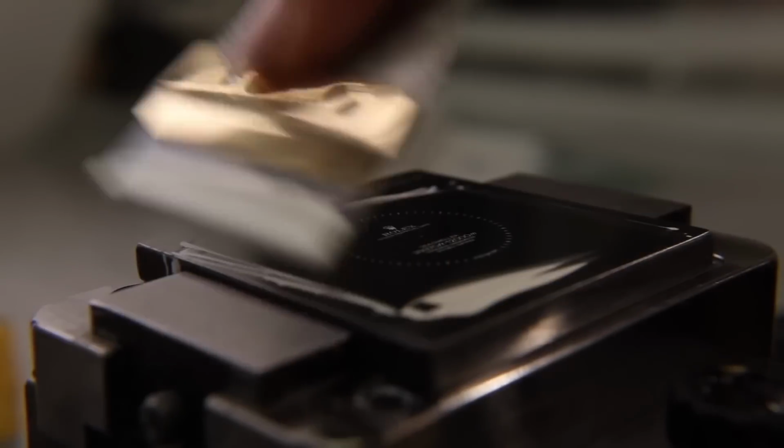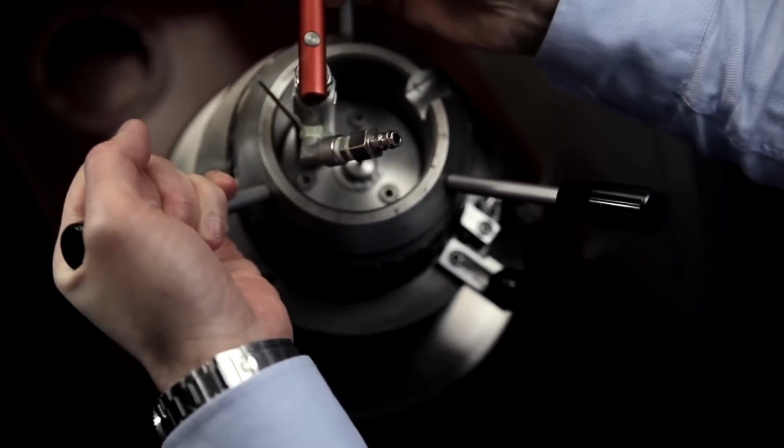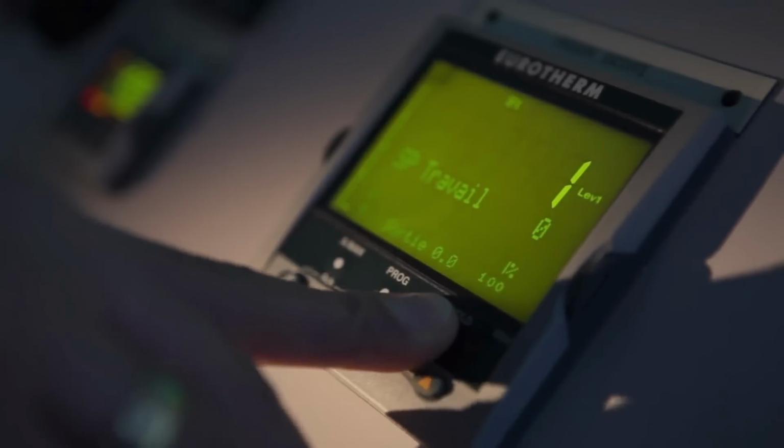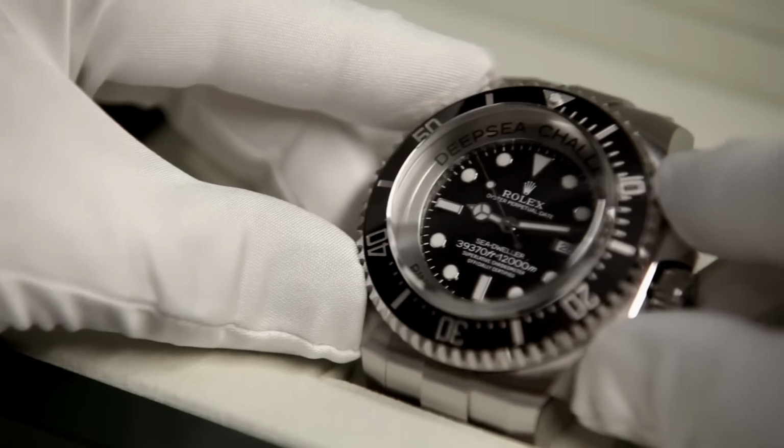Well, when you look to the Sea-Dweller and the Deepsea, these watches are so overbuilt, it's just beyond unnecessary. It just pushes your imagination so far out of reality. The reason why these watches are made so big is that by the time you reach 3,000 or 4,000 meters down, the pressure of the water really does crush things. 100 meters and 300 meters, not so much. Strongly built watches like these is an understatement.